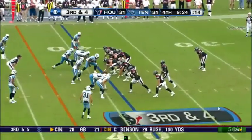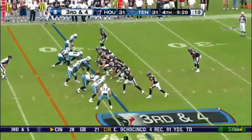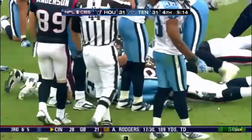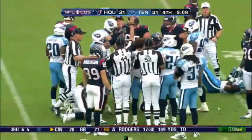3rd down and 4th at 39. Jacoby Jones in motion. The handoff, Slayton on 3rd, lost it. Who's got it? The Texans got it back almost immediately.